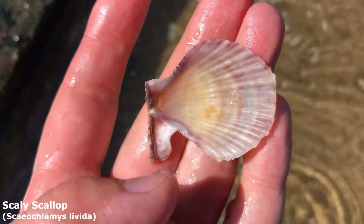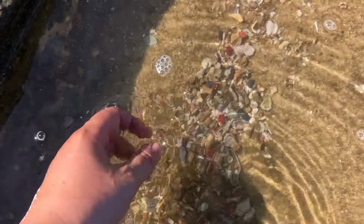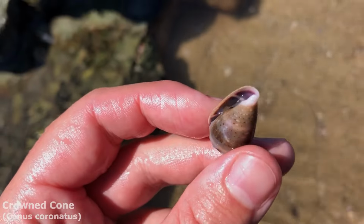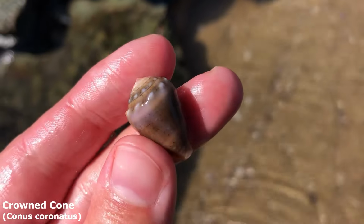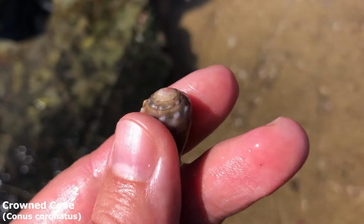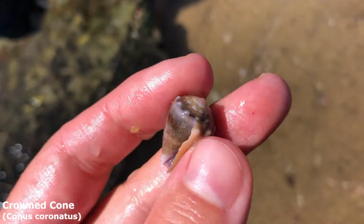Yeah, this one's just a lot different than the red one. It's got a bit of yellow on it. And this guy, I can already see, he does look empty. Yeah, just a pebble in there. It is the most common cone shell here. It's a lovely crowned cone. They have their very typical lovely pink tips on them as well.